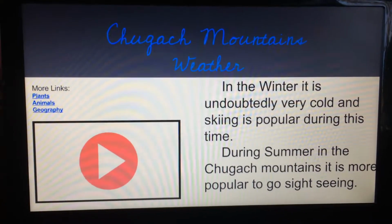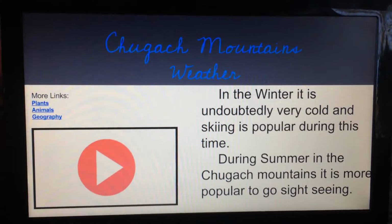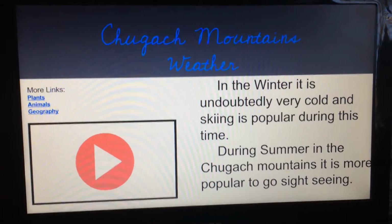Weather in the Chugach Mountains. In the winter, it is undoubtedly very cold, and skiing is popular during this time. During summer in the Chugach Mountains, it is more popular to go sightseeing.